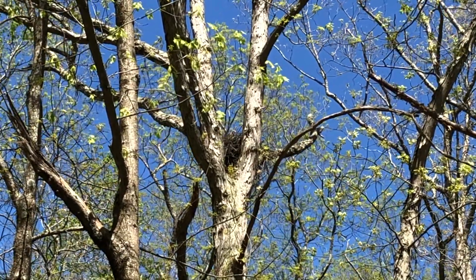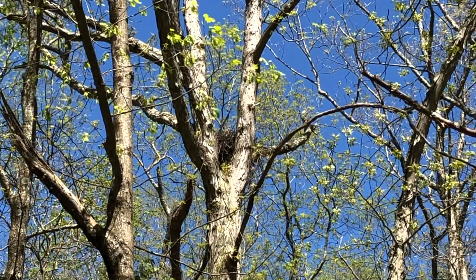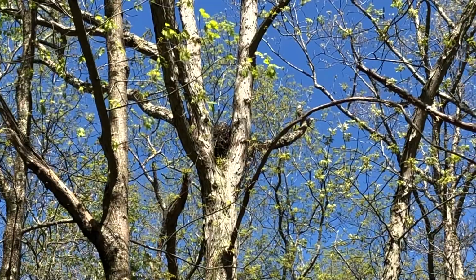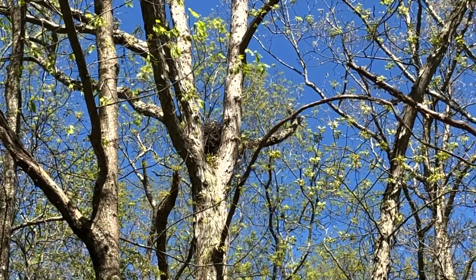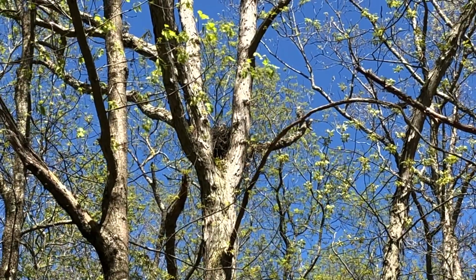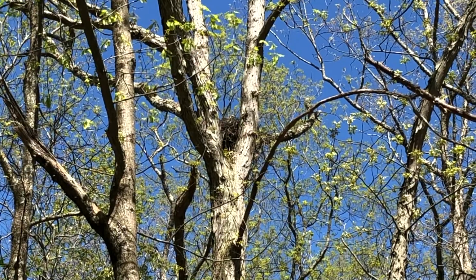Oh, the young one's moving a little bit. He just popped his head up a little bit further. Oh, looks like he was just readjusting. Now he's sitting back down in the nest. But anyways, he's probably waiting for mom and dad to come back with some food, fully dependent on mom and dad until he ends up getting those flight feathers and can fly on his own and eventually hunt on his own as well.